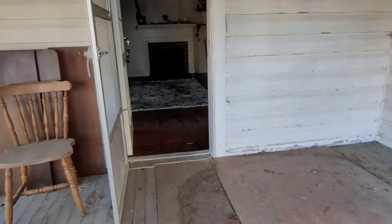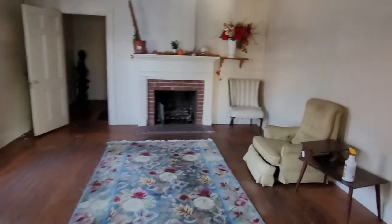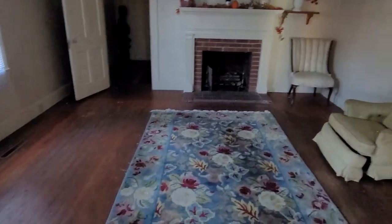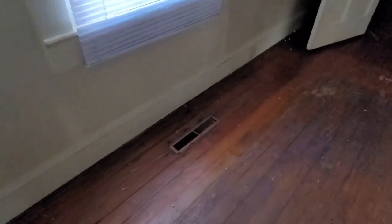All right, so we're walking through the side door. In this room is actually the living room on the entrance. It does have hardwood floors, which will be easy to refurbish. There are some air vents in each of the rooms. We may have to add some more or redo the whole ductwork in the crawl space.